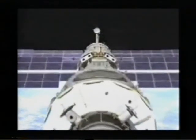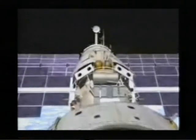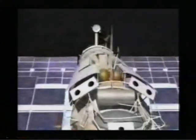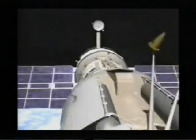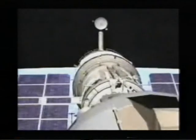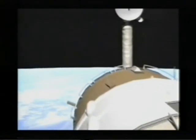Over the following 16 to 24 hours, flight controllers will closely monitor pressure between the newly joined modules to ensure an airtight seal. And then they'll begin work to turn control of most station functions over from Zarya, its first component, to Zvezda, the future home of the permanent crews on the International Space Station.